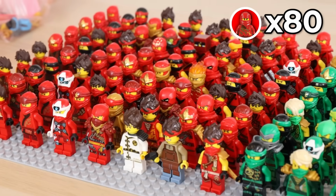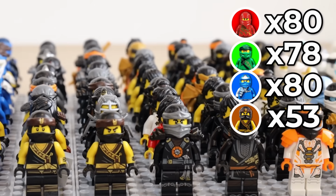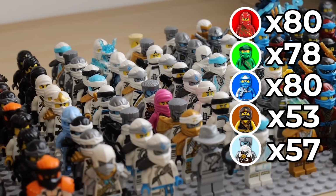In total, I've got 80 Kai minifigures, 78 Lloyd minifigures, 80 Jay minifigures, 53 Cole minifigures, 57 Zane minifigures, and 35 Nia minifigures. I think it's time to look at something a little bit different, please.